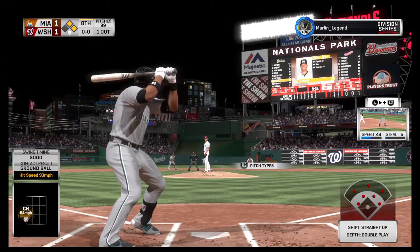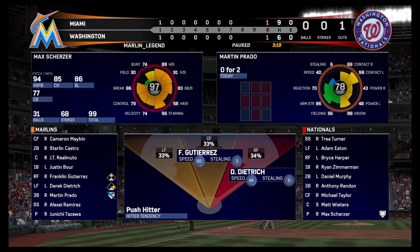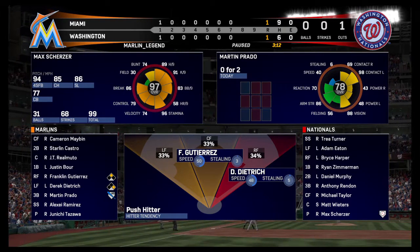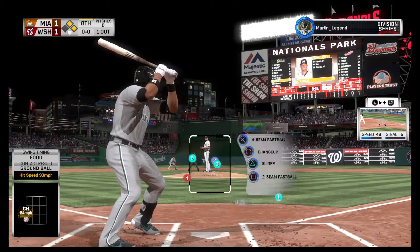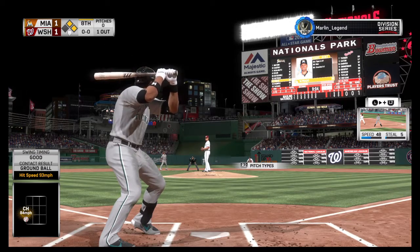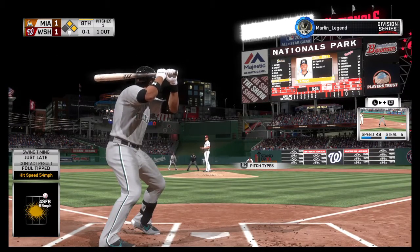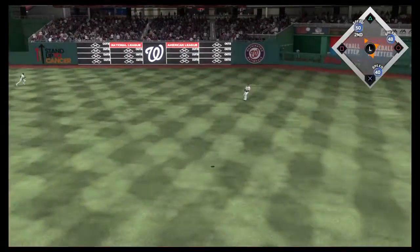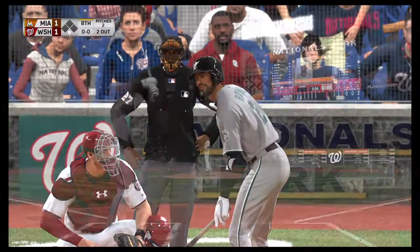Stepping in, Martin Prado. 0 for 2 with a walk for him so far. Coda Glover gets the call as he'll pitch with. Now pitching for the Nationals, number 92, Coda Glover. And this is going to be a foul ball. From the belt, kicks and deals. Fly ball out to straightaway right. Harper has a read on it, makes the play, and there are 2 gone now. And no tag at second. He'll head back there with 2 away now.